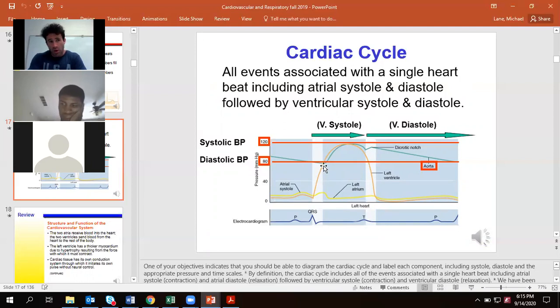Now, once it starts contracting, as soon as it overcomes our lowest or diastolic blood pressure, blood is going to be pumped out of the heart. And that's going to continue for as long as until that pressure comes back down and is below effectively the aortic pressure. And then, again, no more blood is going to be leaving the heart.